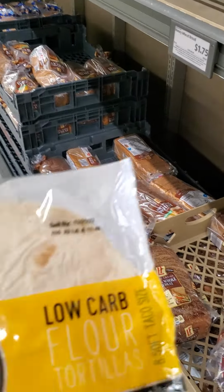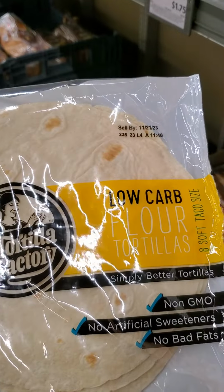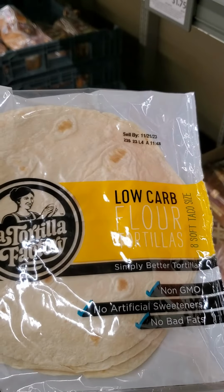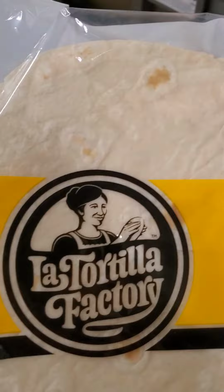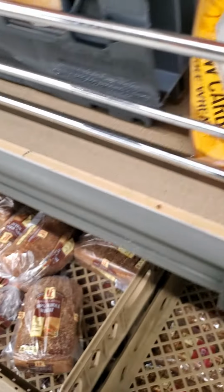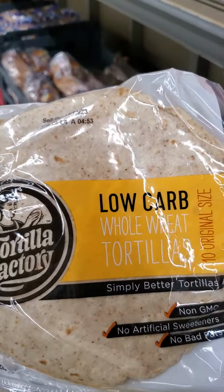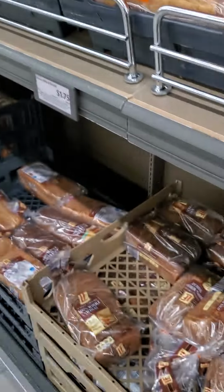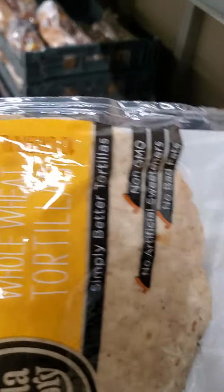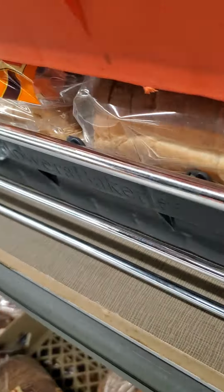Here's a couple other ones. Another company they use here that has low carb tortillas. Now it's not just breads that they have low carb here. They used to have low carb bagels. I'll see if they have those right now, but this is low carb, and this is the La Tortilla Factory. And here is a flour one, and here is a whole wheat tortilla. Now you see these are pretty small, not like street taco size, but not as large as some of the other ones. So a lot of times you will see that it has to do with the quantity of the products.